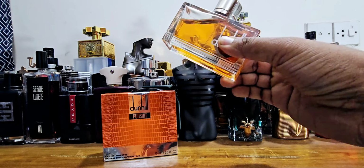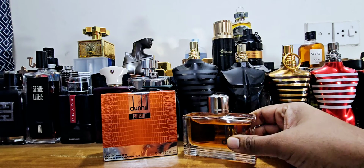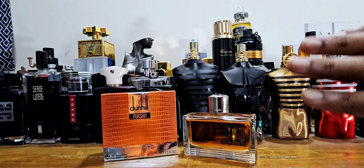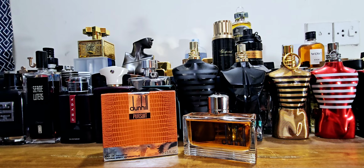It is very, very beautiful. Nowadays you don't see presentation like this. Companies don't really put that much effort to make a nice bottle. Maybe some do, but most companies use the same generic bottles. Not Dunhill, it has different kinds of bottles for different fragrances. So check it out. Dunhill's Pursuit reminds me of the movie Pursuit of Happyness or something.